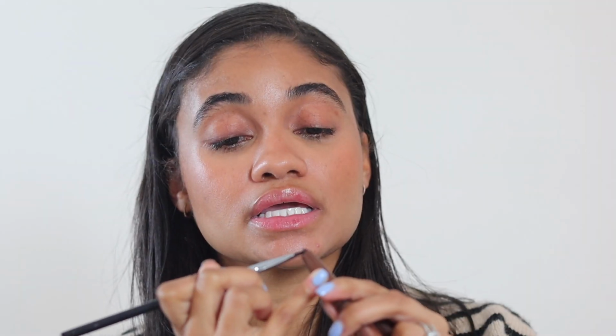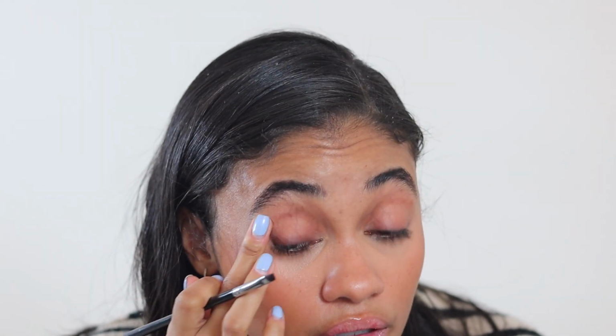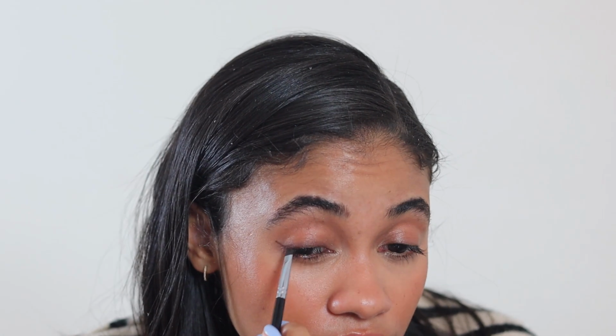Now with this, it is important to work relatively quickly just because it does set down, so you don't want to wait too long. I'm going to take a slanted brush and create a little bit of a wing. Nothing too crazy, just a little flick. And then I'm also going to take this and get really close to the lash line. Now we're going to do exactly what we did on this eye on this eye.